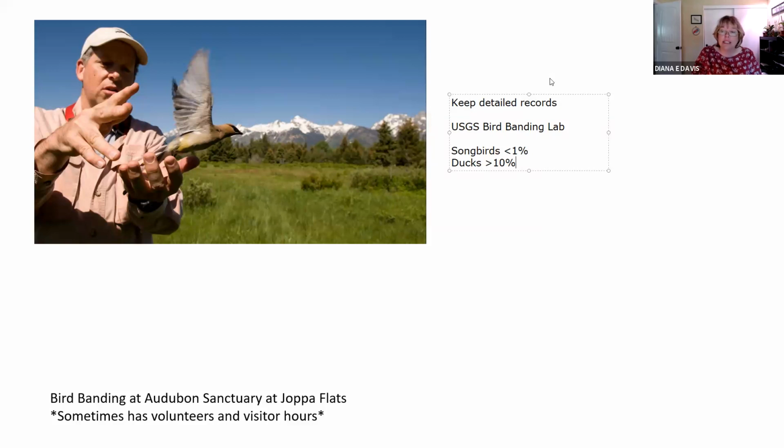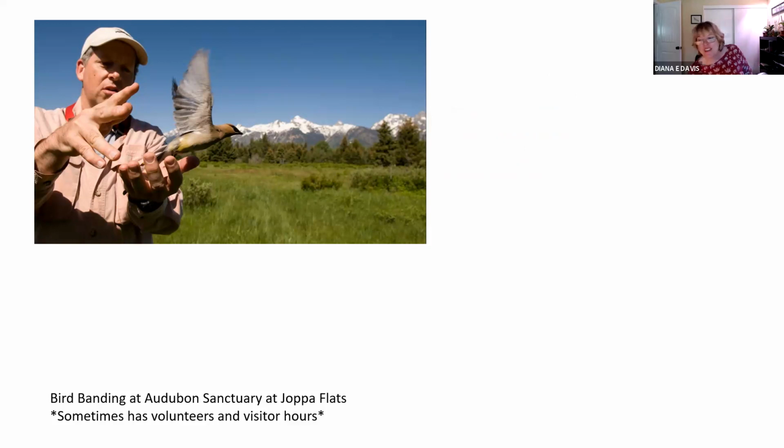If you're interested in doing some banding, but you don't want to spend a week out on an island, oh, Ronit found the link. Thank you, Ronit. Audubon Sanctuary at Joppa Flats has a bird banding station. And during migration season in the spring and fall, they sometimes have visitor hours, and sometimes they have volunteer opportunities. So check out the bird banding at Joppa Flats as well.